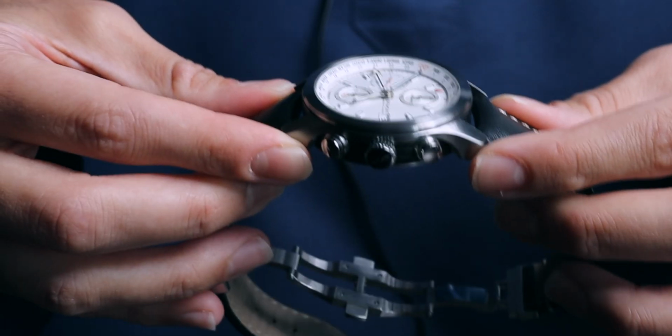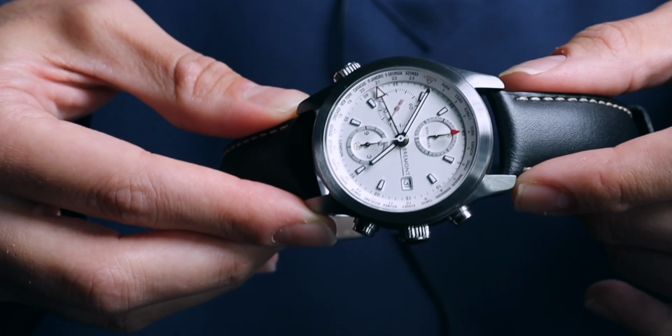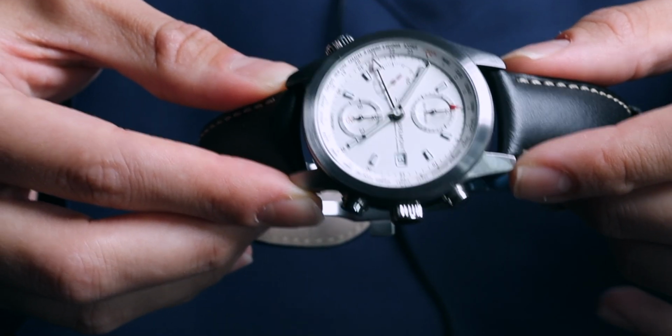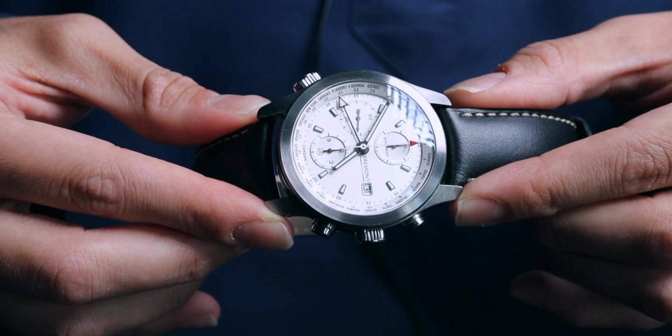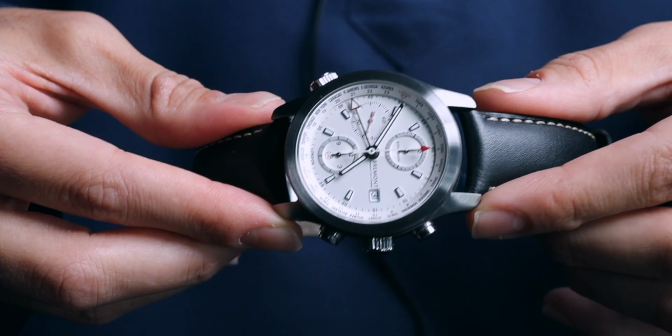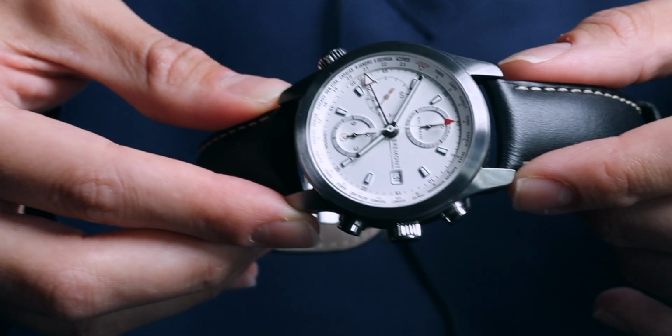So this is another piece which is a special piece. It's made for the movie. It's called the Kingsman edition by Bremont. You can see here in one of the subdials, Kingsman written and K in red as well. It's essentially a world timer and a chronograph, and it has a date, and it has a GMT function.